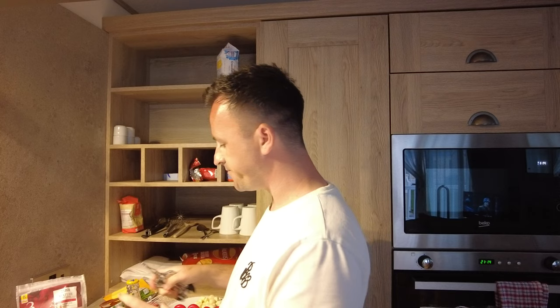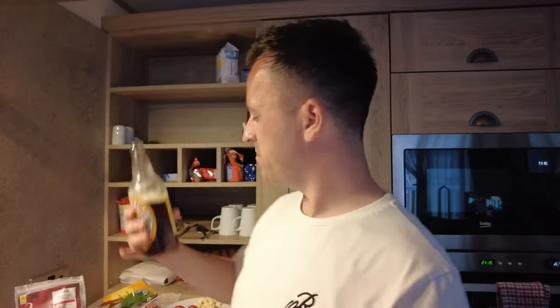The sauce. First thing, Newcastle Brown Ale. Better in the sauce. So I'm going to use about a third. You can see you don't actually use that much. That's about it. That's all you use. So it's filled up to about there, just under a third. And then once that's in, you want to bring that to a little boil.